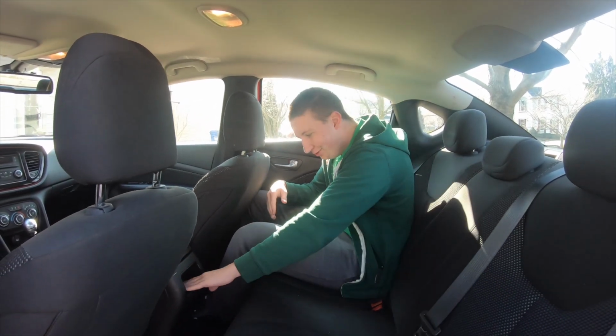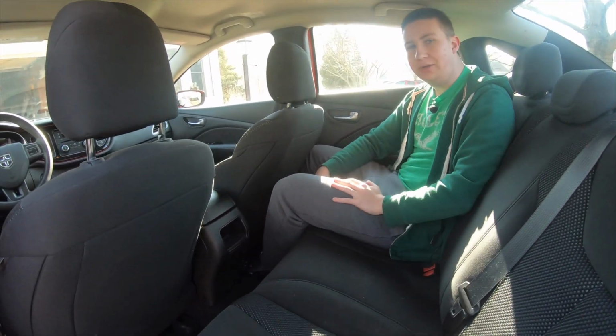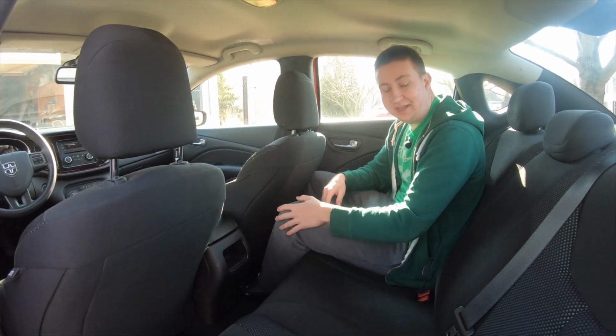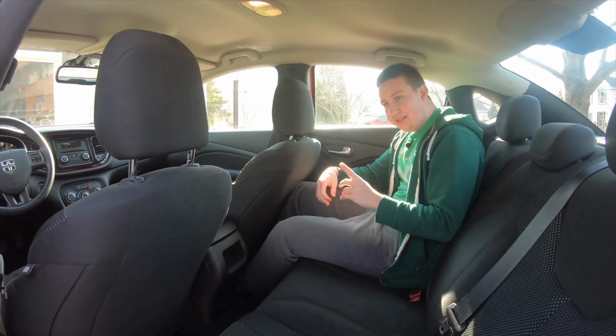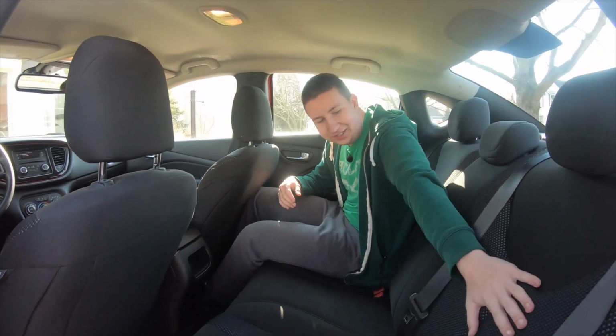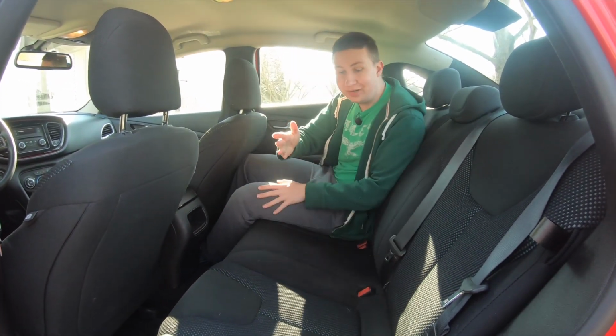But while we're back here, we still do have this shelf for things. I still don't know what you could put in there, but it is there in case you want to put your hand in there or something. But I do like in this car, since this is a red car, we don't have the white interior. We rather have this strange looking, I don't even know what to call it, like mesh netted thing. I actually quite like how it looks.